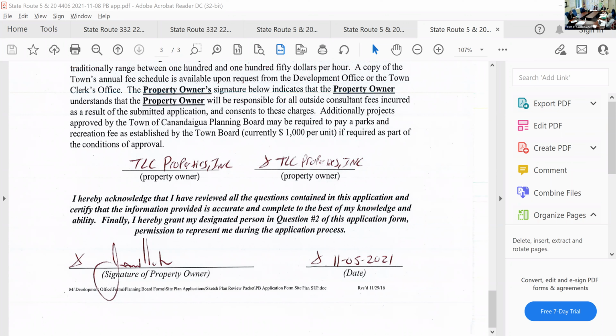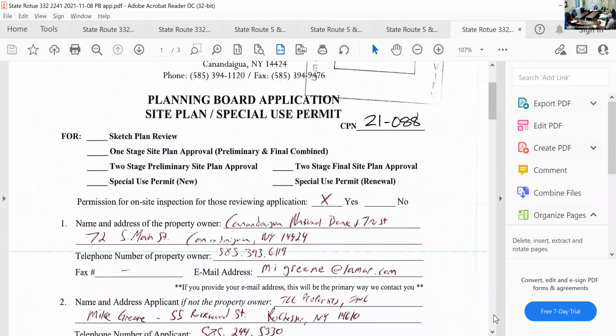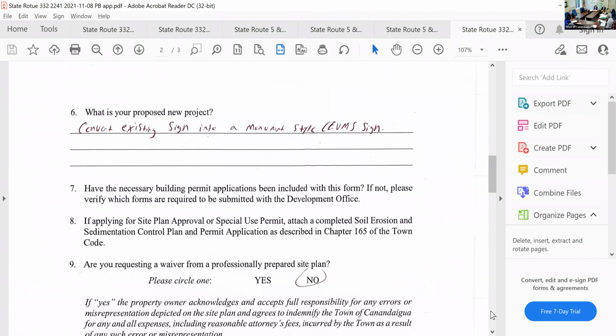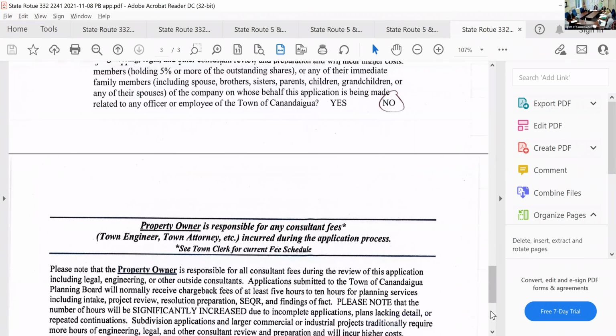Well, CMB, Canandaigua National, did sign. We have CMB's signature on the form. We just don't have the other property, 5 and 20. And who's the owner of that one? Was it Gold Investments or something? Gold, yeah. So talk to them.